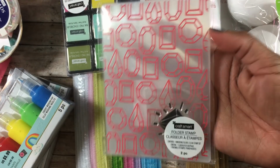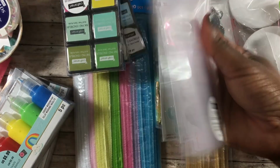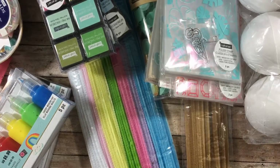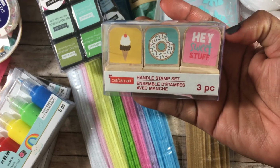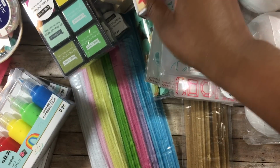So I picked up these, and these are the embossing folders with a stamp. Better than AliExpress. Cannot beat it. Love this one. And I picked up this one. So picked up those. And then I did pick up a couple of rebuys on the stamps. I never picked up this one. I thought this Hey Sweet Stuff one was really cute, so I went on and picked that one up. I never picked up this one, and I love this saying, be unique. So I picked that up.